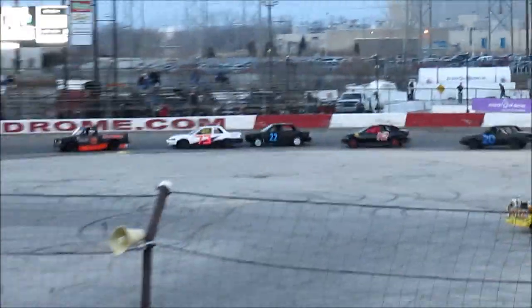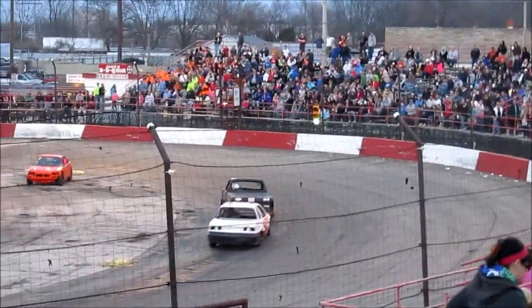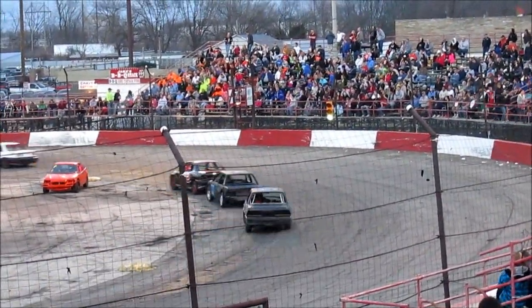Trying to get away, but has he gotten away far enough? I know, number 22. And almost gets taken out. And that's him up. And the number 12, Jacob Brown, down to the third spot as the white flag comes out.